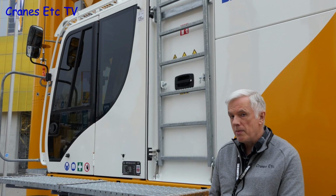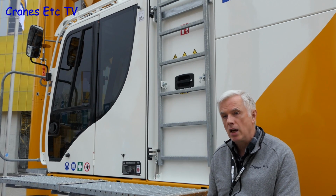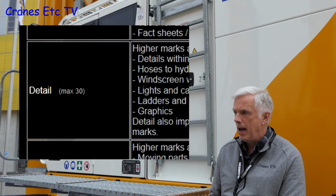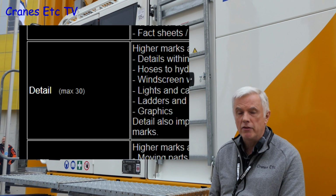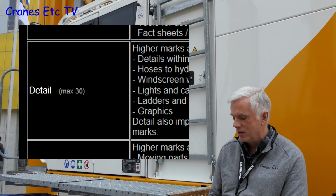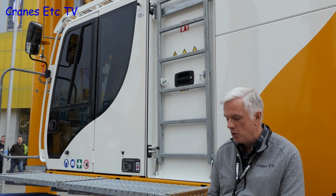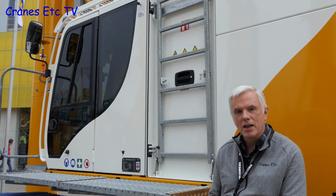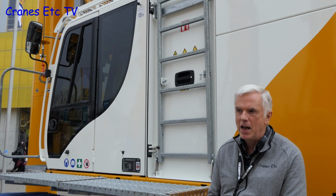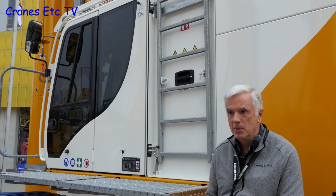So in considering the parameters of a good model and how I rate them, the second category I look at is detail. And for detail I give a mark out of 30. The sort of things we're looking at in terms of detail are obviously details within the casting, whether they're hydraulic hoses, lights and controls in the cab, obviously small graphics, all things that add realism.